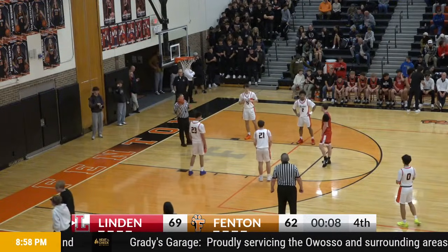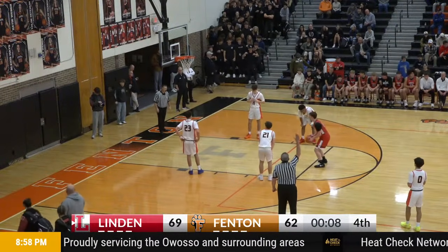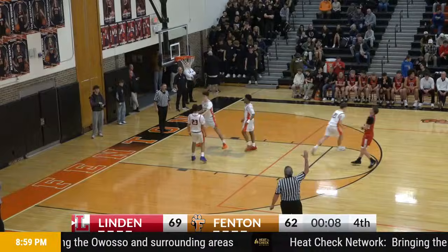At the free throw line now for the Linden Eagles is Landon Jones. The 70% free throw shooter. Got them both.